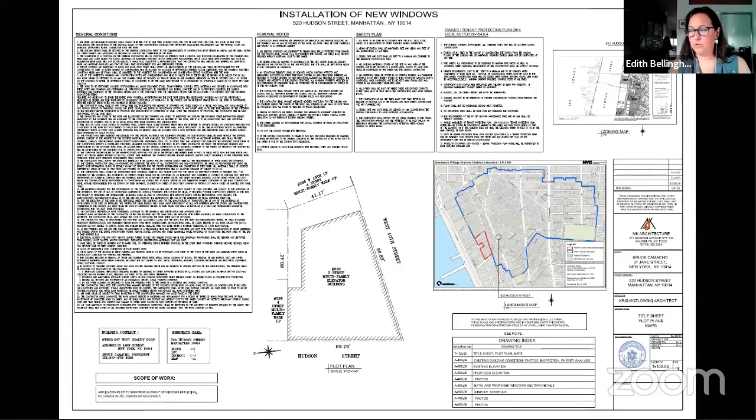Commissioners, the applicant has joined the hearing. Staff will be presenting this application, and the applicants are available for questions. So staff, you may begin.